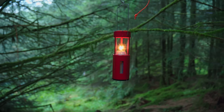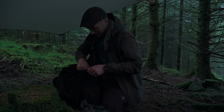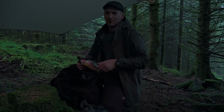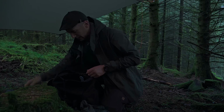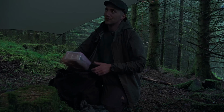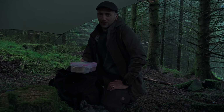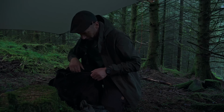The tarp took me a little bit longer to get sorted than I'd hoped. It looks pretty good now, I have to say, but it did take a little bit of tweaking to get it right. And I was in a bit of a rush because I wanted to get that candle lit. That candle is one I made myself. It's a citronella candle, and I'm hoping that it's going to help to reduce the amount of midges that are bothering me at the moment.